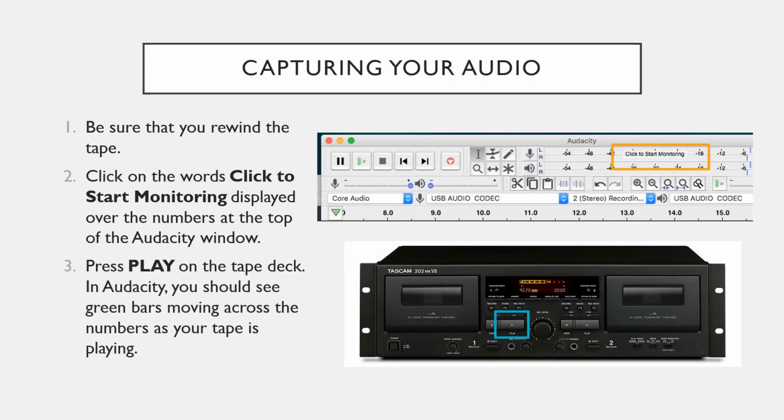Capturing your audio. First, be sure to rewind the tape. Then, click on the words "Click to start monitoring" displayed over the numbers on the Audacity window on the computer. Then, immediately press play on the actual Tascam cassette deck. In Audacity, you should see green bars begin moving across the numbers as your tape is playing.